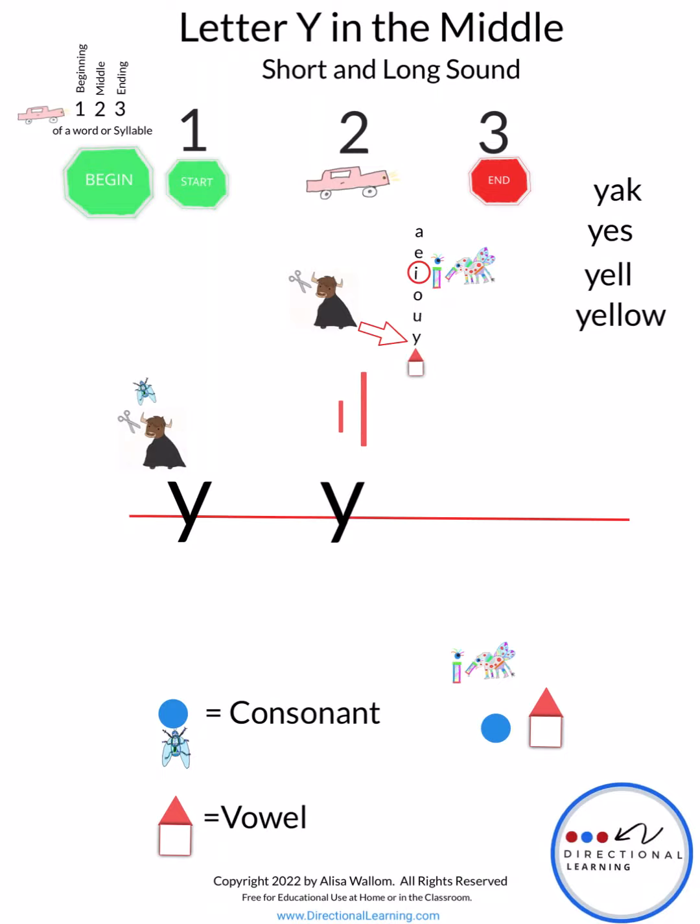Now, let's move to the middle of the word or the middle of the syllable. Notice I have the letter Y there. Well, remember, in parking spot 1, he was a consonant, a blue fly. In parking spot 2, guess what? He becomes a vowel, and vowels we mark off as houses. And if you remember, vowels can make short sounds or they can make long sounds. They can scream their letter name.